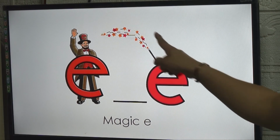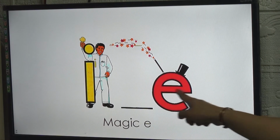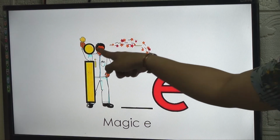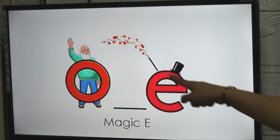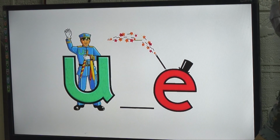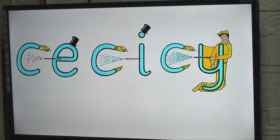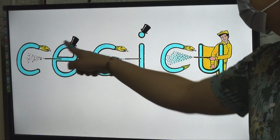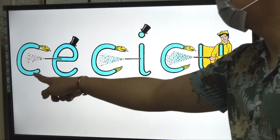The same, right? Magic will become E. Alright, the same magic will become I. Alright, and the same magic again, will become O. And then will become U. Okay? Alright, so now that we learned the different magic E sounds, right? Also, we have these magic words that can change Clever Cat sound into Sammy Snake, right?